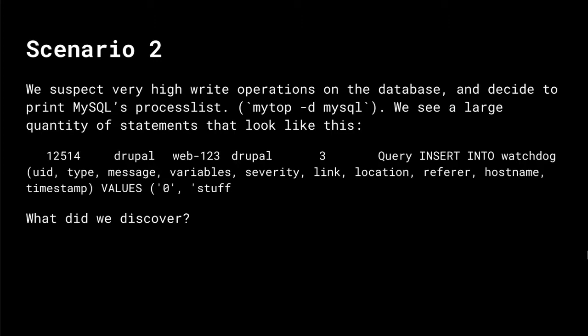So we know something is happening on the database volume, on the database server. So it's reasonable to say, okay, what's going on in the database? There are a few ways you can print out what's going on in the database. You can just go to the MySQL prompt and say SHOW FULL PROCESSLIST, and it'll print out everything. I personally like to run the tool mytop, because it gives you some statistics too, and it refreshes every few seconds. And we see a big pile of statements that look like that.